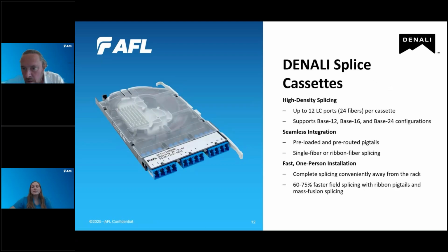Splice cassettes, so a little different here. We offer these in base 12, 16, and 24 configurations. We do not have this available in a base 8. Just the mechanics of the splice cassette themselves are too big to put in a smaller size cassette. But we do offer this in a larger base 24 size to accommodate those 24 fiber subunits that you often see in our cable assemblies these days.